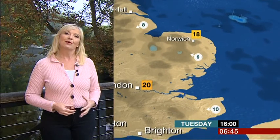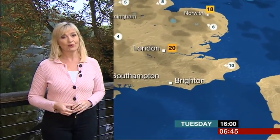For Northern England, a similar story, sunny spells developing, but across the eastern counties of England, down towards East Anglia, we are at risk of the odd shower. Most of us will miss them, but you could catch one, and in East Anglia, it could be sharp. From the Midlands down towards the south coast, again, sunny spells developing. We're looking at highs between 18 and about 21.